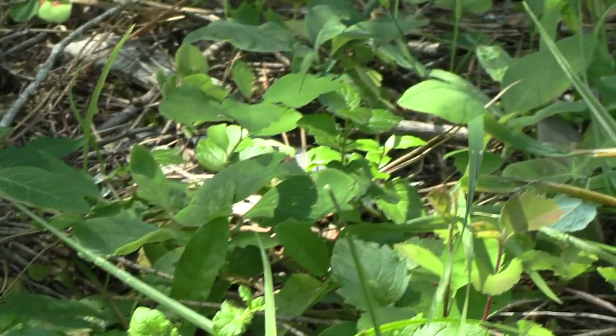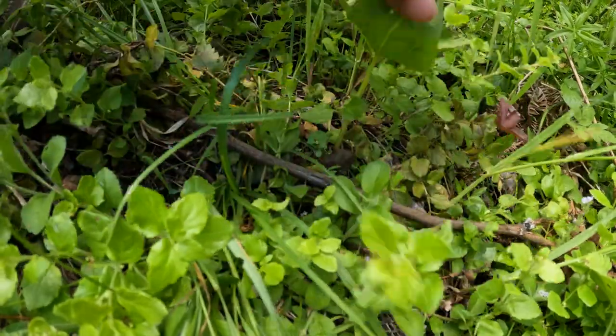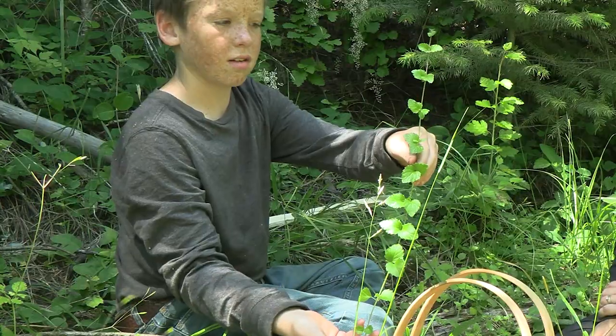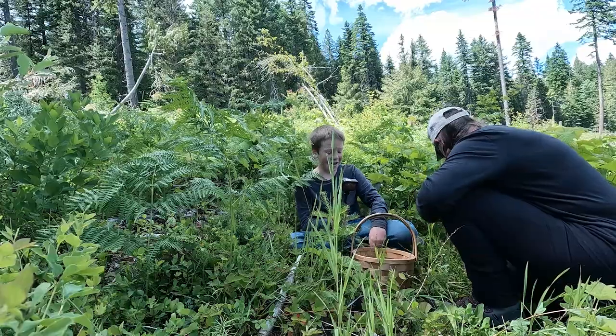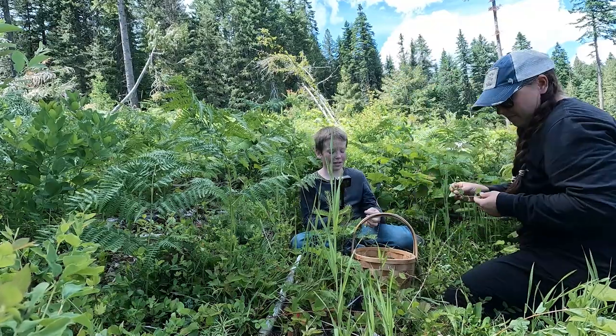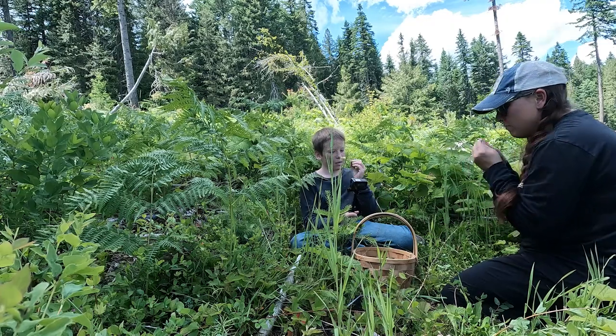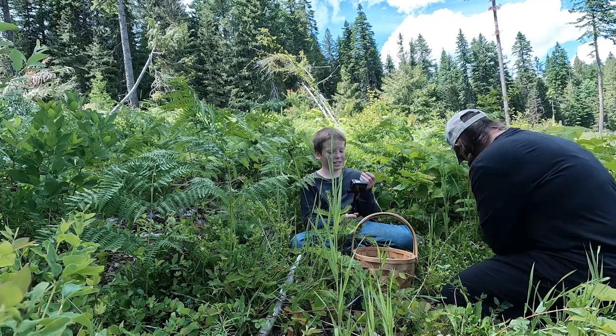So when you're out picking this, make sure that you don't pick it all, because you want to leave some so it can continue to spread for the next year. Mint is antibacterial. You can do all sorts of things with it. You can make teas to treat indigestion. You can make oils that you can use for headaches and migraines. You can use the oil for soothing irritated or itchy skin.